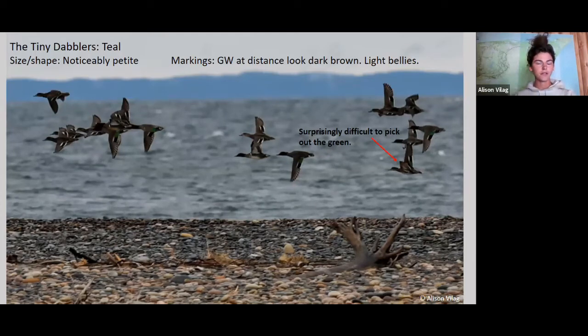And markings. Blue-winged teal, they have a light blue wing patch, which when you go back on your own time and take a look at the photo with the widgeon, you'll see that wing patch. It doesn't show up as well as you'd think it would, but it does show up better than the green on a green-winged teal's wing.